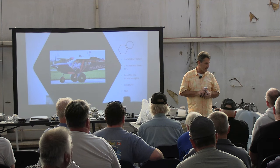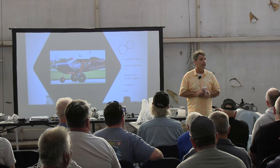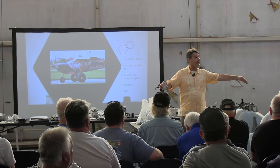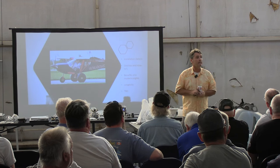And what else did we do? Different canopy system on it, kind of updated. Landing gear. Yeah, the landing gear, we went to a spring gear over a simple gear.